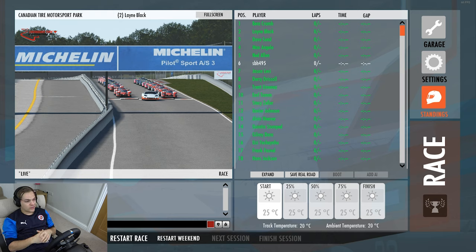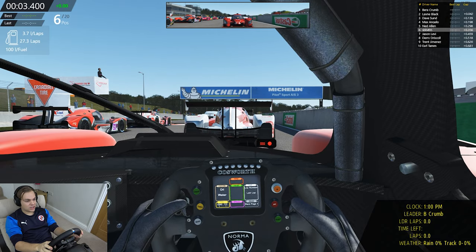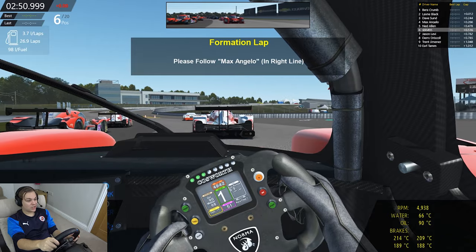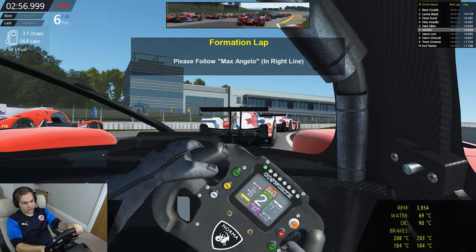So hopefully we can minimize our mistakes today. And yeah, so without any further ado, we will jump onto the grid. Rolling start, of course. So I'll just complete this formation lap nice and quick. Anyway, here we go. IMSA Prototype Challenge around the Canadian Tire Motorsports Park, otherwise known as Mosport. See if we can get a decent jump.